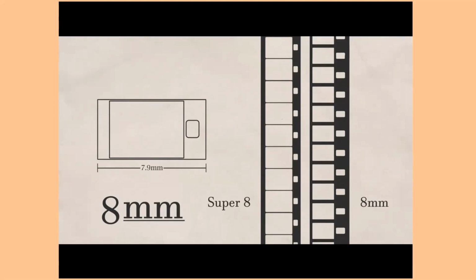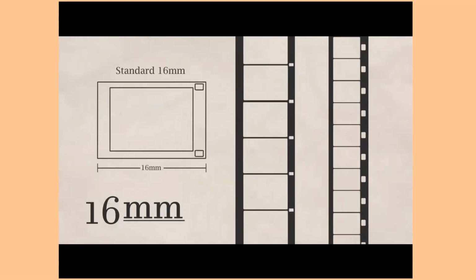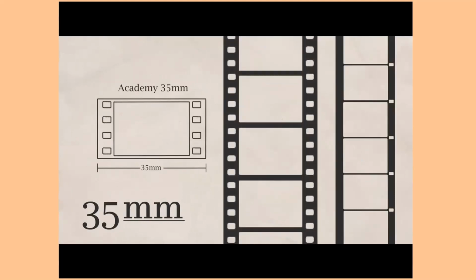But there's also the tried and true, just make it bigger approach to film stocks. 16mm is the next size up, with standard 16 and super 16 being the popular formats, although both are actually shot on the same single perf film. 35mm is probably the most notable film. It's the standard for Hollywood as well as the size of the film in those little canisters that you buy for still photography. But while the size is the same, they're both different formats.